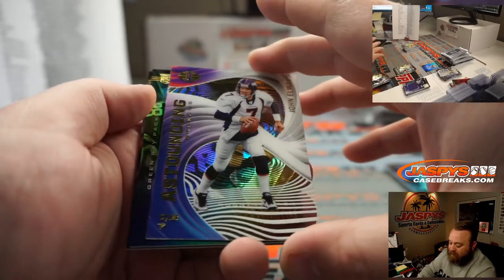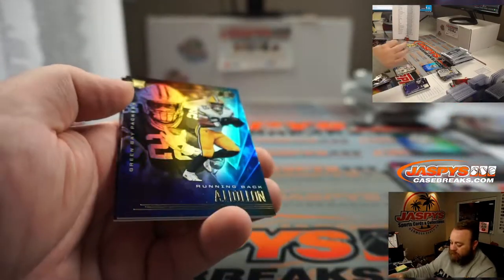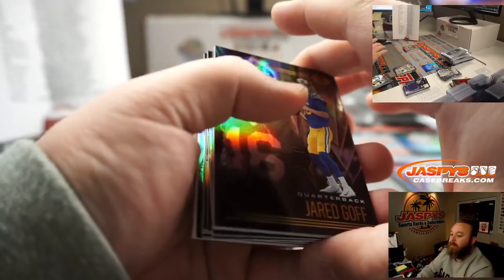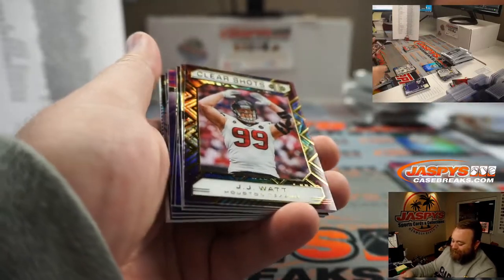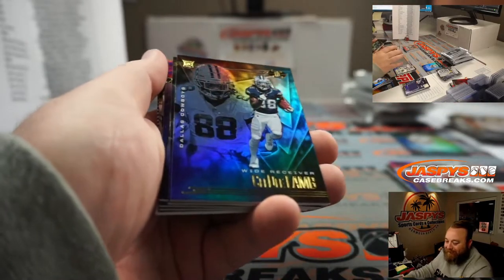John Elway, astounding for the Broncos, Craig McMillan. That's not a happy memory, AJ. Clear shots, J.J. Watt, Houston Texans, Zach Miles.